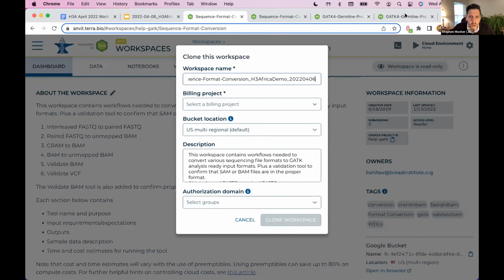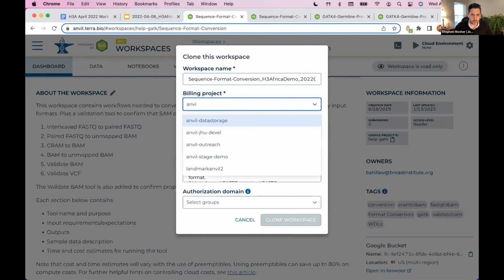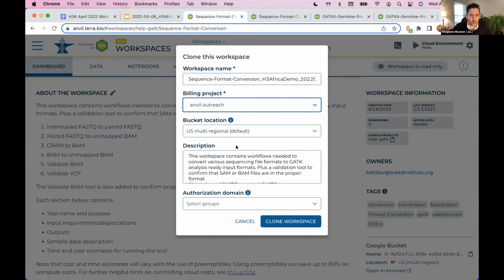Okay, the next thing that we're asked is to connect some billing. We're going to run some workflows here and they're going to cost money. So how are we going to pay for this? I have a number of billing projects already created and I'm going to use one that's ready to be used for the AnVIL outreach working group. So now that I've got a workspace name and a billing project, that's enough to get cloning. So I'll click clone this workspace and a copy of this workspace is being made.